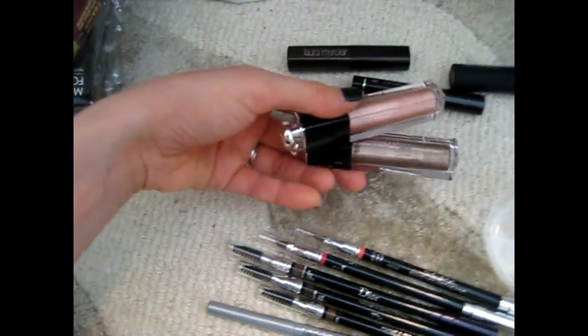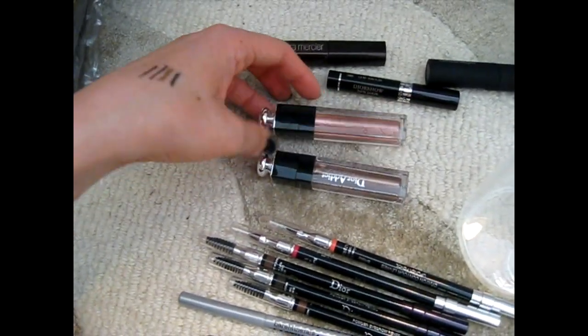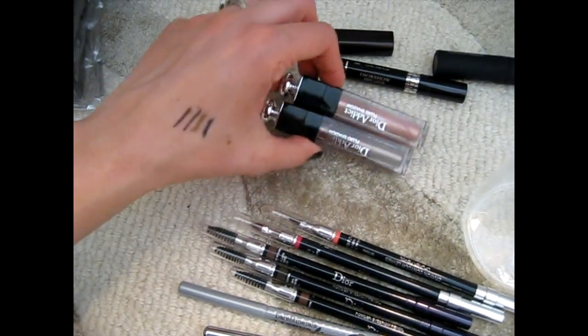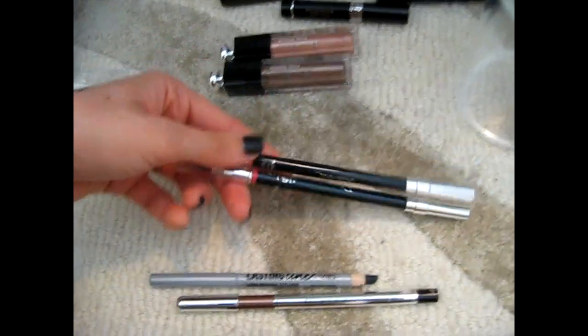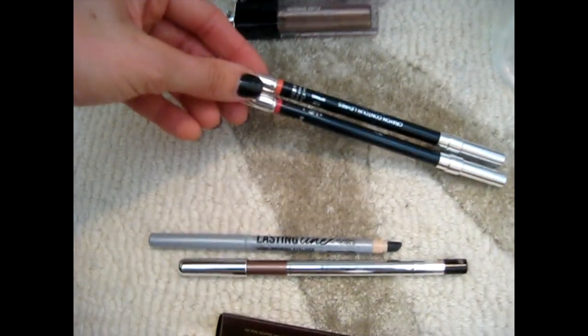I'm keeping these fluid eyeshadows because sometimes I wear eyeshadow and I like these colors. And I already downsized from a bunch of them already. Dior Eyebrow Pencils. Keeping. Dior Lip Pencils, keeping. Two eyeliners. One is the Marc Jacobs one, whatever that's called. And then this is by Bare Minerals. It's like a nude color.